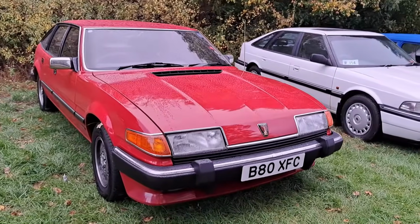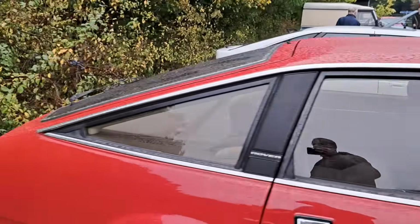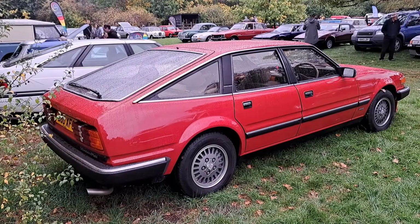84, 85 registration, 2600. Is this a Vanden Plas by any chance, viewers? We do like a nice Vanden Plas. It's a manual. Yes, it is, it's a 2600 Vanden Plas manual.